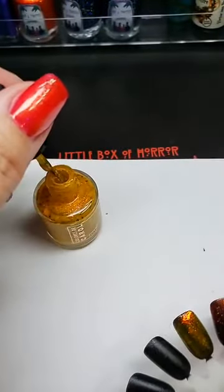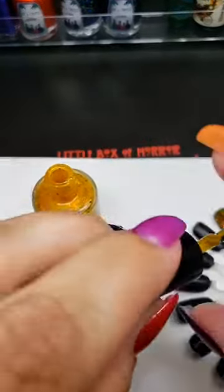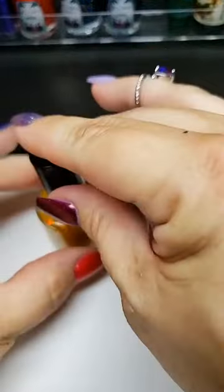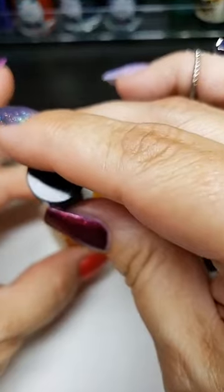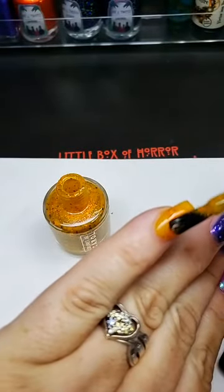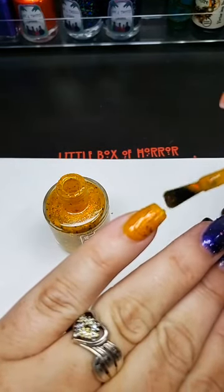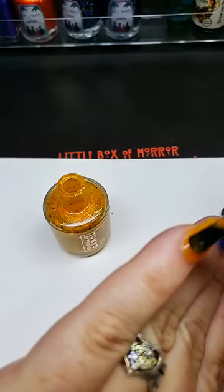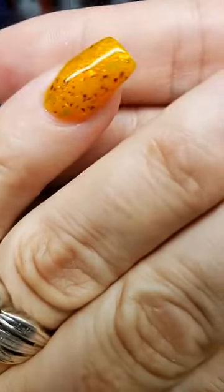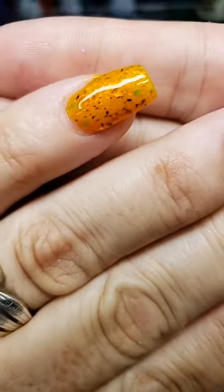And you know what? I'm gonna take that off because it's gonna get wasted. Yeah. That's going back in there. I'm not wasting that big old flake. All right. I think I need to practice. Oh, yeah, I got out my skin. That's all right. So two coats. Oh, I love that. Super pretty.